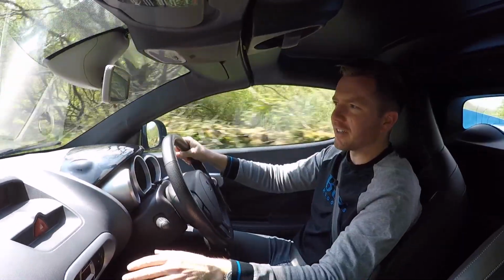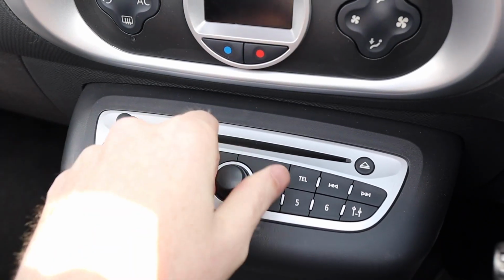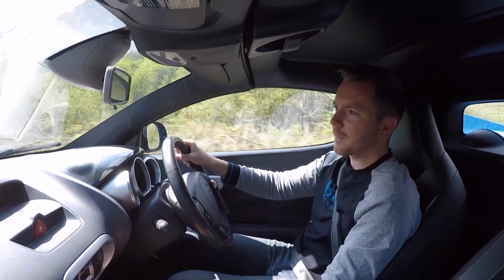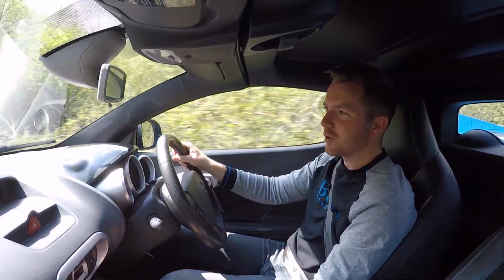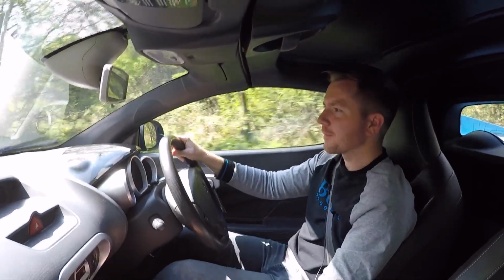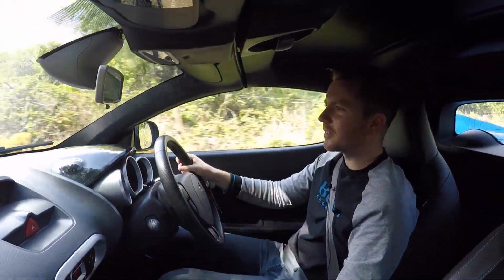For example, this is true of any Renault of this era. As you're driving along, listening to a song, you think, right, I like this song, I'm going to turn it up. So you naturally grab this knob in the middle here to turn it up. But that isn't the volume. That changes the track. Stupid, isn't it? The volume knob is this little one over to the left-hand side, miles away from the driver. Just a little bit counterintuitive.